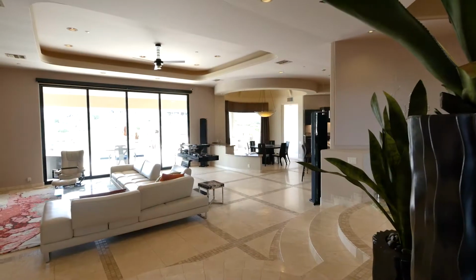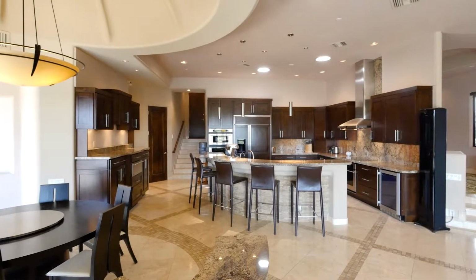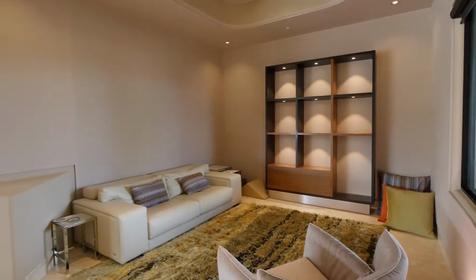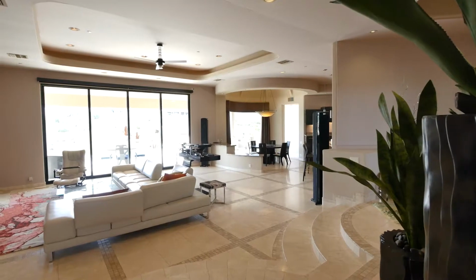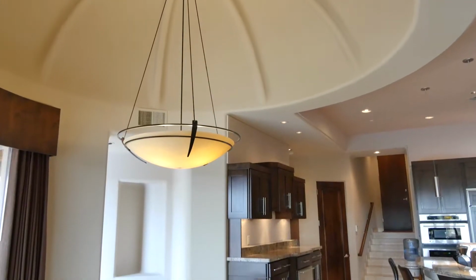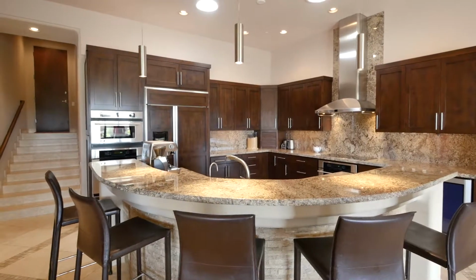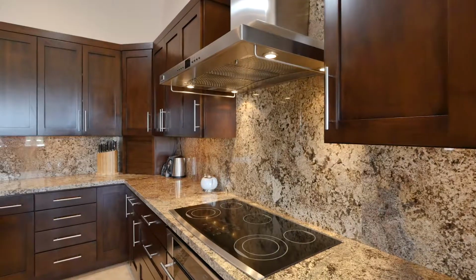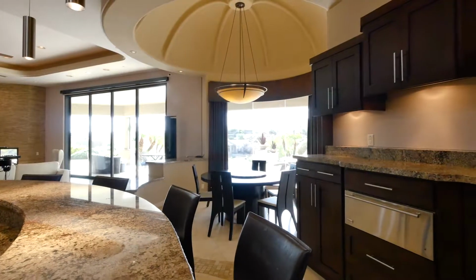The space includes a living room, dining room, kitchen and study, in an environment perfect for entertaining with tray ceilings and acoustic wall paneling. The kitchen boasts counter seating, chiseled-edge granite countertops, stainless steel appliances and custom hardwood cabinetry.